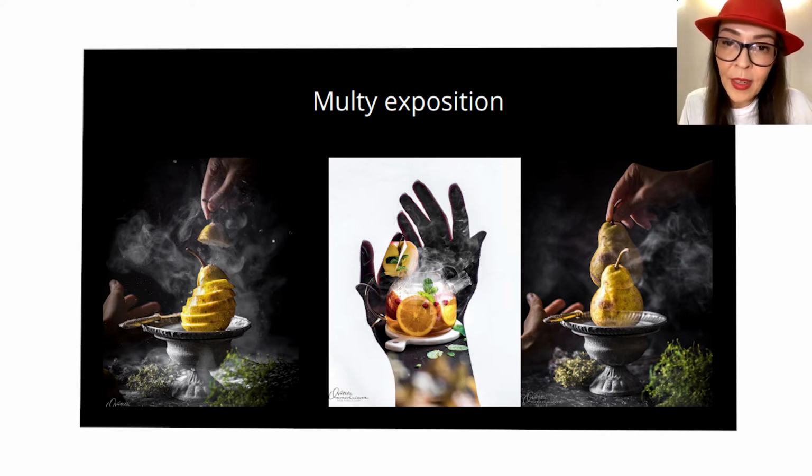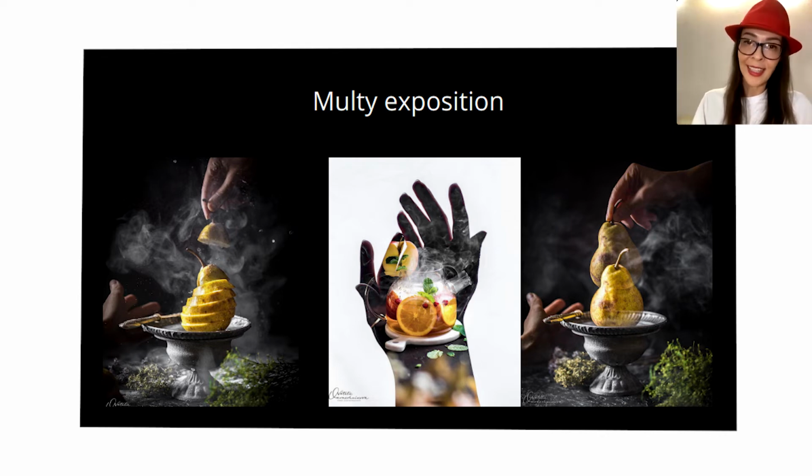It is not a double exposure. So I use multi-exposition. It is a very good function in your camera, when your camera itself combines several photos. So you don't use any Photoshop. You make several photos and your camera combines them. For instance, in the first picture, I used six photos, and I put my camera on a tripod and made six pictures, and my camera itself combined these photos into one picture. Not all cameras have this function, but my camera has.